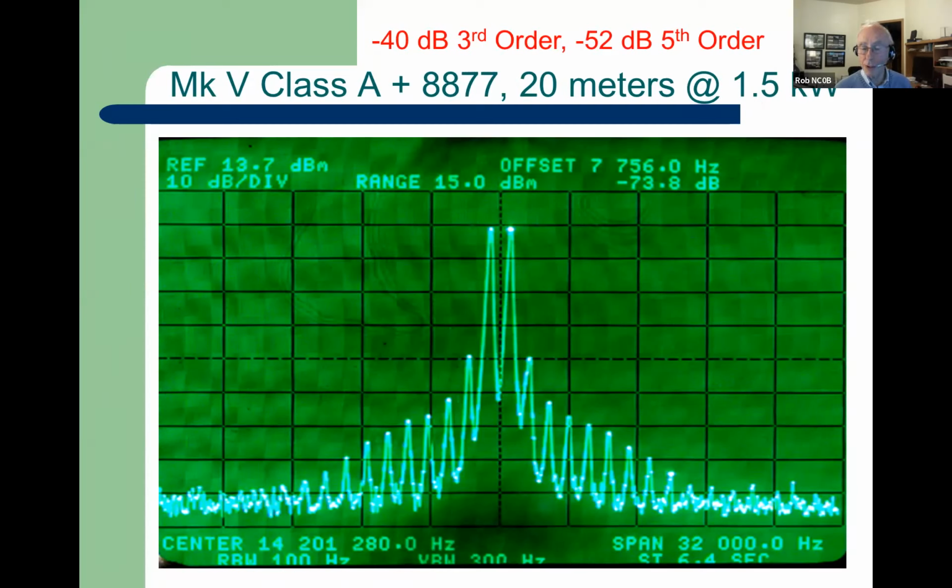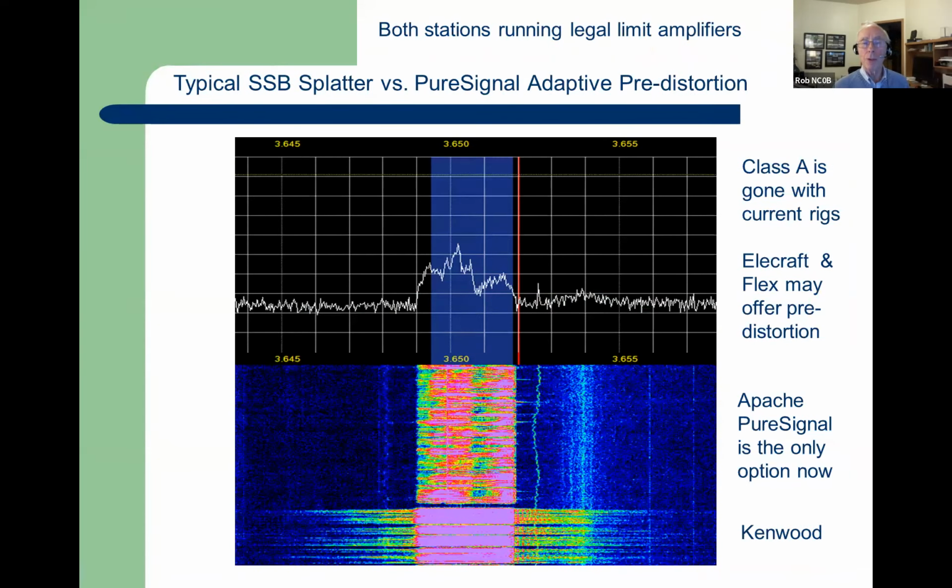Well, this is plus or minus 16 on the spectrum analyzer. And so he's better than the Collins on third order and virtually the same or slightly better, down 80 dB. So it was possible with a Mark V and a good amplifier to be amazingly clean, but of course it's not made anymore. But we do have the pure signal, and Flex says they'll have pure signal. They've talked about it for 10 years. I sure hope to see it. Elecraft says the K4 will have pre-distortion. They won't use the term pure signal, but hopefully they do.